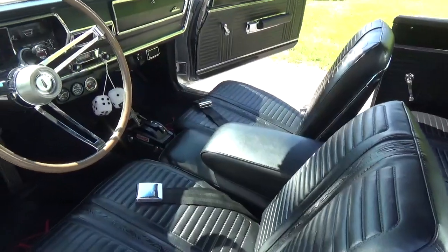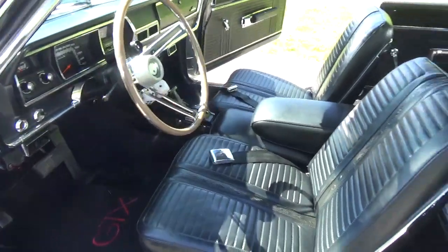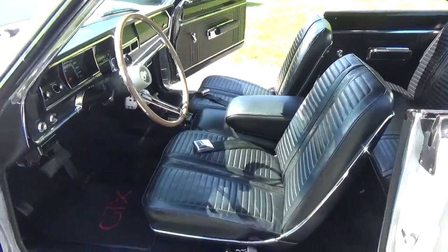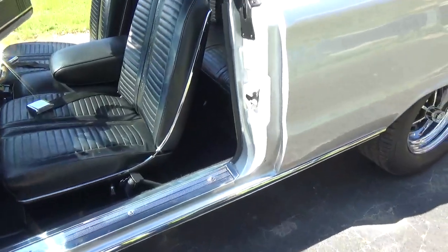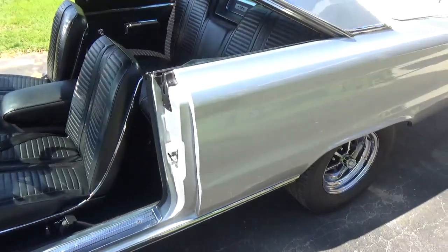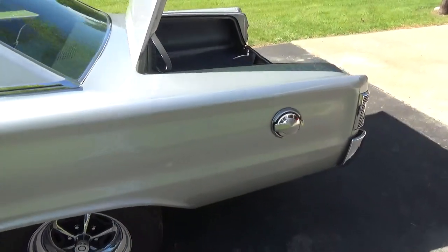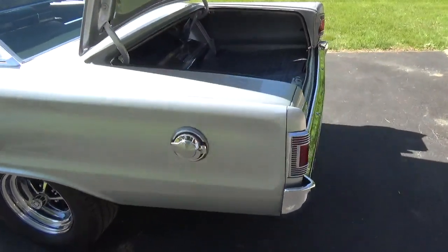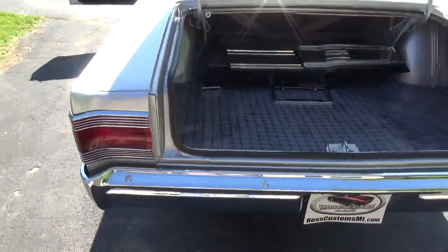Now they did put a Cheetah shifter in it, a performance shifter, and the buddy console. But I do have the factory original center console and shifter that goes with the car. Super nice car, guys. I tell you, it's really hard to find these cars this nice. They're just not out there like they used to be, guys.